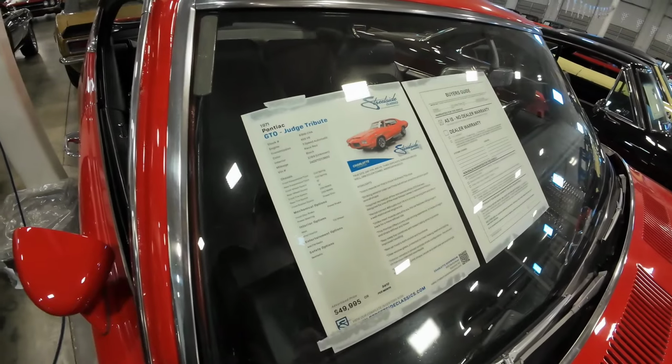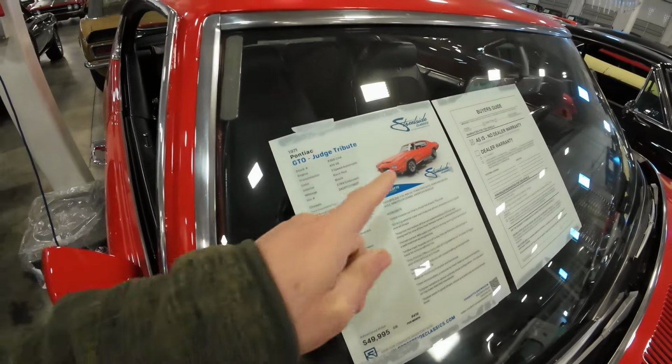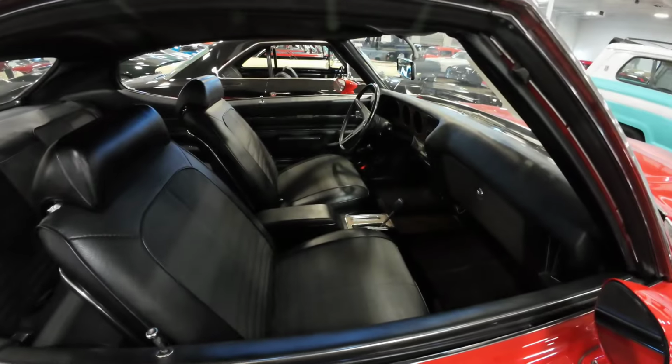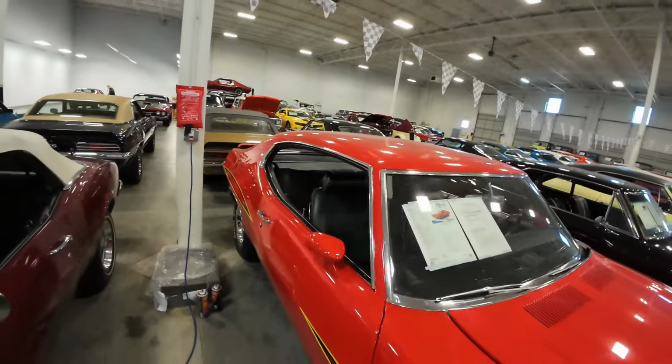Now here's one good looking car. It's a 71 Pontiac GTO Judge. There's a picture of it here. And he's going for $50,000. Here's the inside. Wow, beautiful. Let me back up. Get a better shot of it.